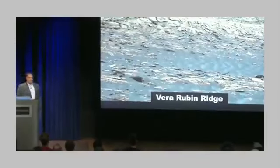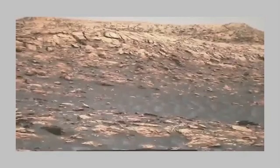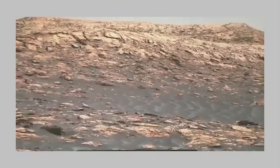The Vera Rubin Ridge, we're about to ascend. This is an 8-story wall of rock that we knew we had to cross to get higher up on the mountain. And we're currently driving along the base of it, taking all these wonderful pictures, and then looking for the place where we can climb up. It's not too risky, because another thing that the Mars Reconnaissance Orbiter and other orbiters allow us to do is actually map the planet before we get there and make sure there is a route we can climb up. So we have a good idea that there's a place that's just not too steep, so we can make it up this 8-story wall of rock and continue on up the mountain.